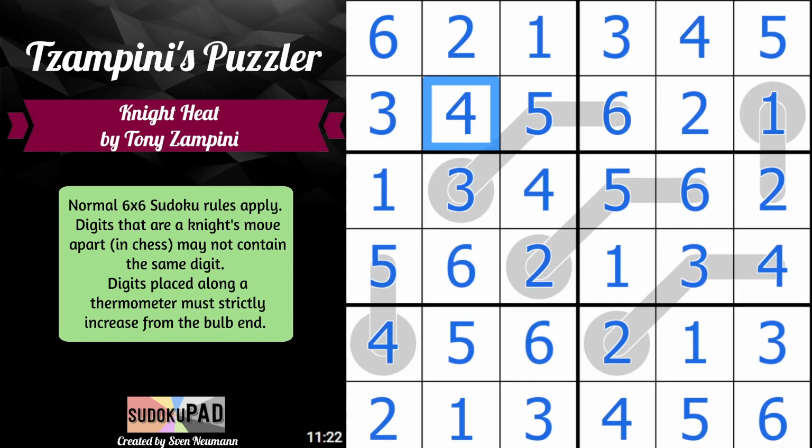11:22. Man. That was okay. So that digit there, I'm assuming that's what Tony had in mind for this one, and I'm sure he'll give me a comment on this. I really did enjoy this one. I'm not just saying that. This was really a fun one.